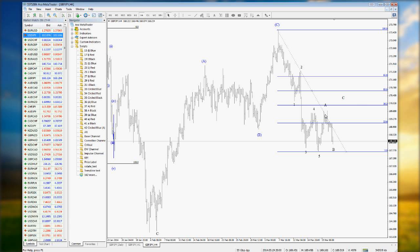Because this has not been met yet, and because this was only the first leg to the upside, I would love to see another leg to the upside. Okay, so 170 definitely interesting levels. Here's also very massive price action back from mid-February, so it could react as resistance levels as well.